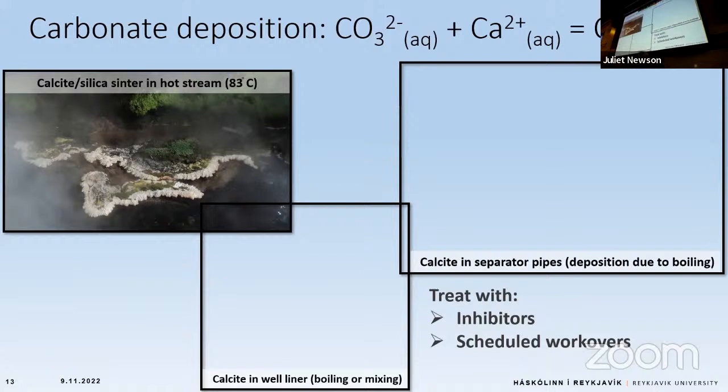So it's pretty extreme. The mechanism of carbonate deposition is that if you've got aqueous CO2 and then you've got calcium ions in the water, from plagioclase for a start, and then calcium from other minerals, so there's pretty much always enough calcium, then you get carbonate precipitated.